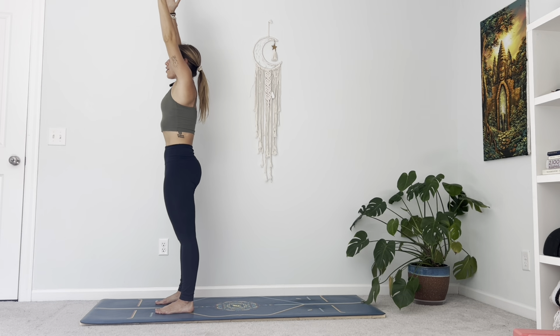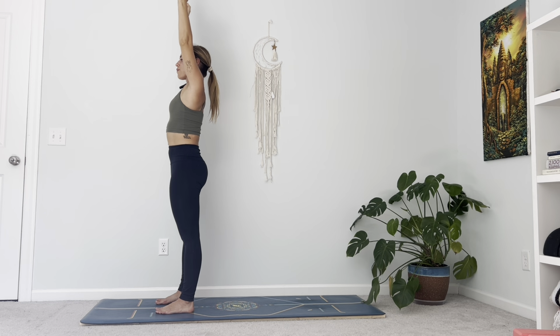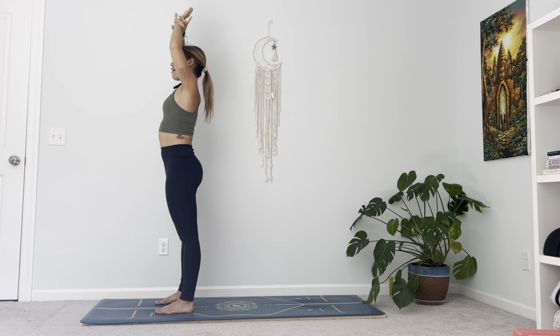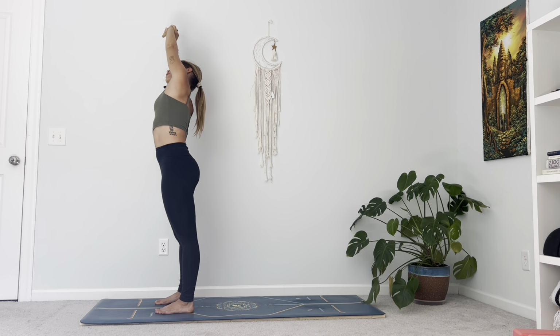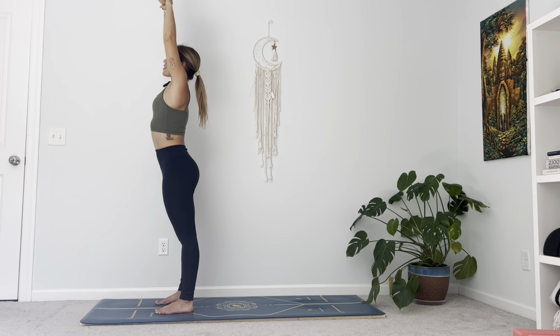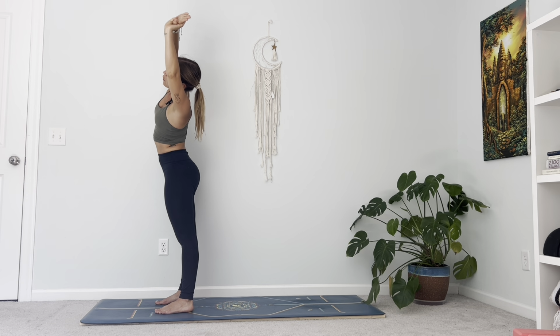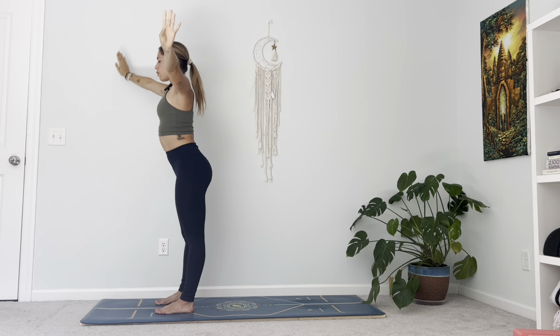Arms to the sky, tuck your tailbone under and find length through your spine. Draw your shoulders down. With your right hand, you'll grab your left wrist and reach up and over to the right, send your hips left. So this is like our banana pose, but standing. Inhale through center. Exhale, take it left, hips right. Inhale, center. Exhale, forward fold, dive down.